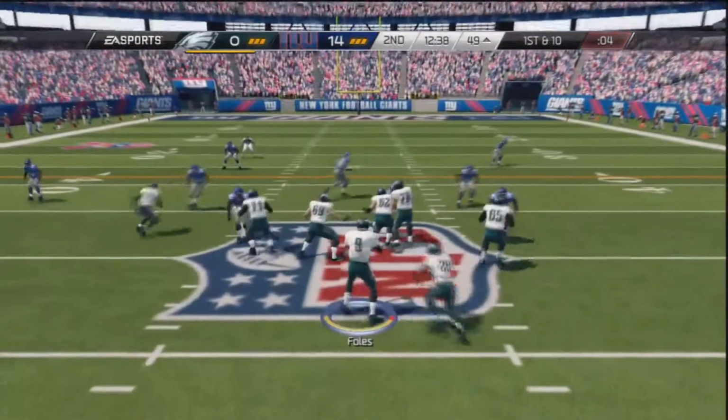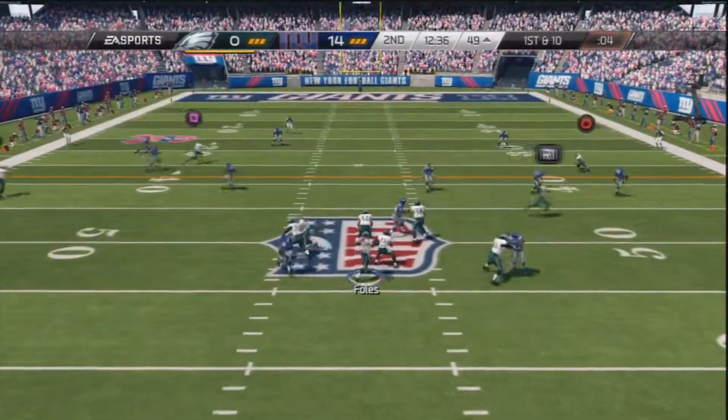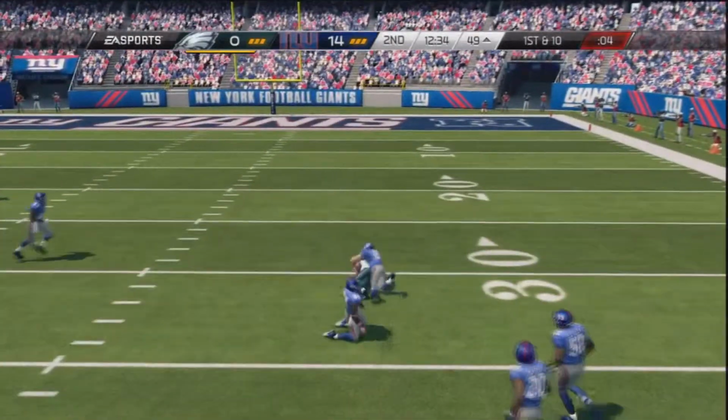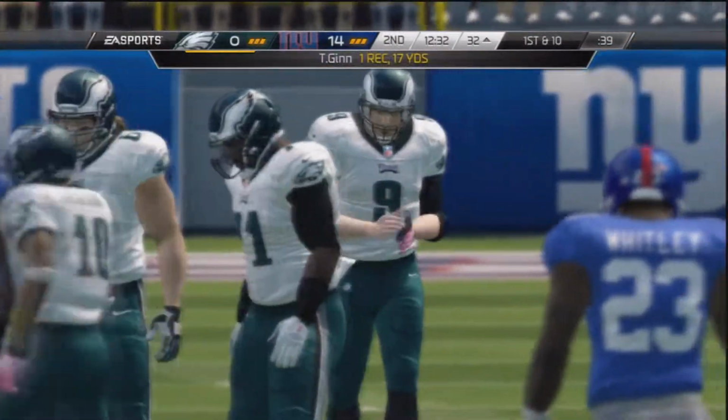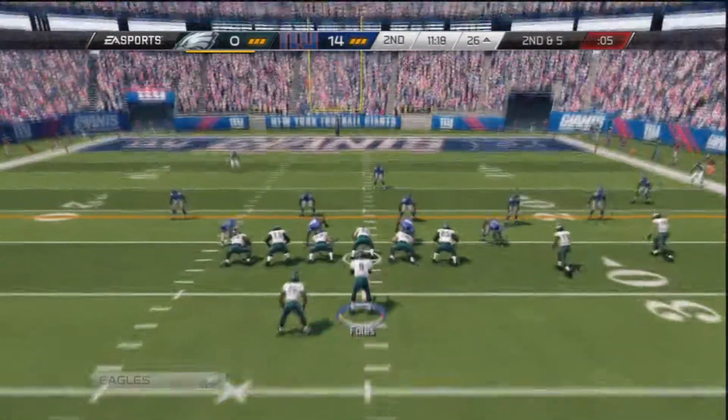Nick Foles in shotgun. Play action to LaShawn McCoy. Foles fires and finds Ted Ginn. Foles is playing far better than he was in the preseason so far. We will see if he can keep that up the rest of the game.